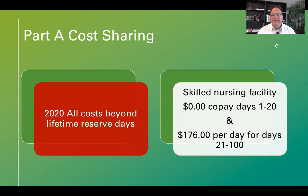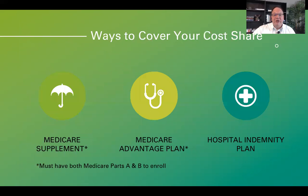So word to the wise, work really hard when you first get put in there. Don't treat your skilled nursing facility stay like a vacation, but turn on the eye of the tiger and pretend like you're Rocky Balboa and get out as quick as you can, because once you hit day 21, it's $176 per day. So a lot of people want to know, how can I cover that? How can I offset those costs? There are some different ways that you can do that.